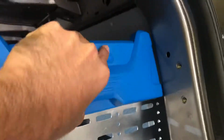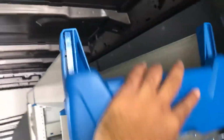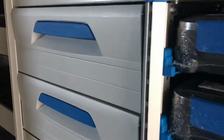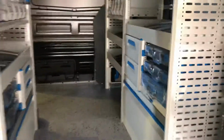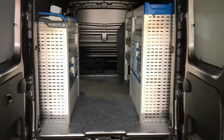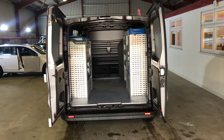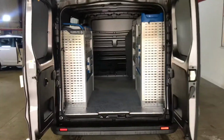And you've also got this cool little gadget here, which just sits on top of the racking system, which you can add in your pipe work to as well. So as you can see, the quality is inch perfect, really effective, looks professional, and the van is one of those things that you, as a company, reflects your image. So really proud of this install.